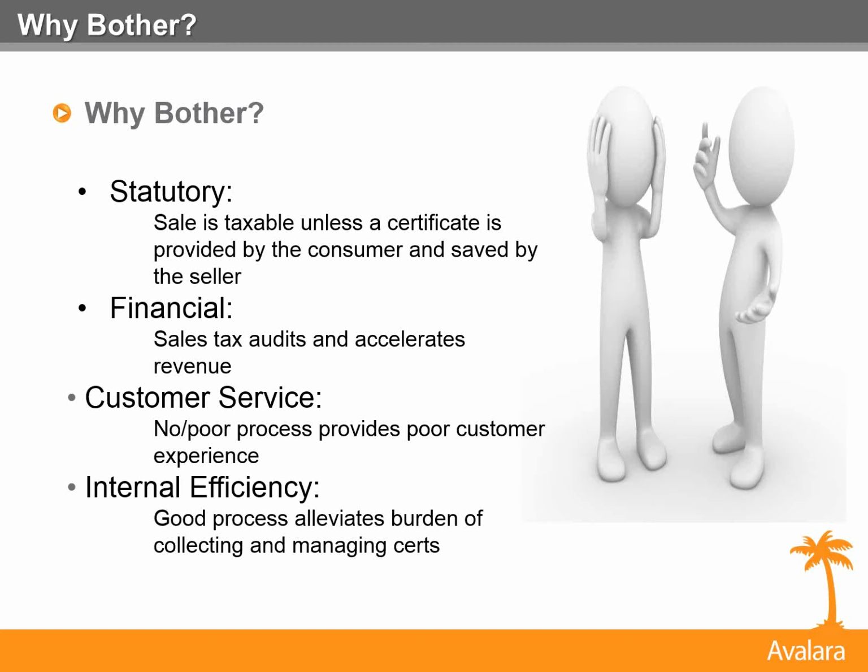It also accelerates your revenue. If you get these exemption certificates, you may be able to release sales orders to your customers and thereby get the funds from your customers quicker. It's a customer service issue as well. If you've got a poor process around exemption certificate management, it can become a hassle for your customers, and you may lose customers to somebody else that doesn't have a good process because they're willing to take on that risk. And it can create some internal efficiencies as well. If you've got a good practice around exemption certificate collection and management, it can alleviate the burdens between multiple groups within your organization.